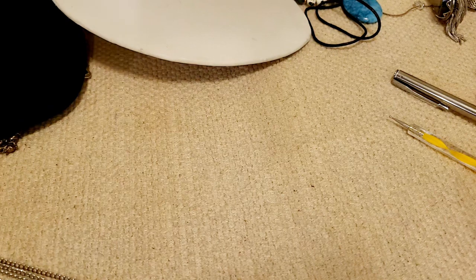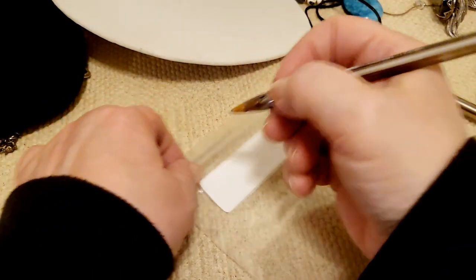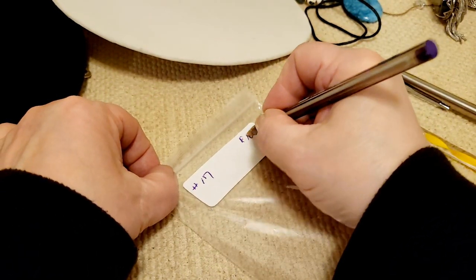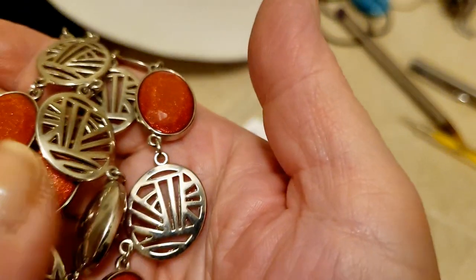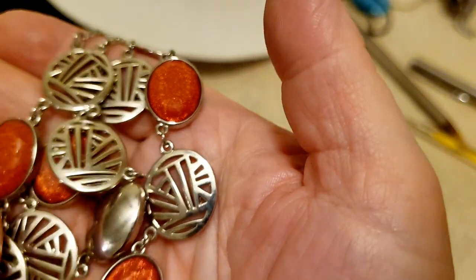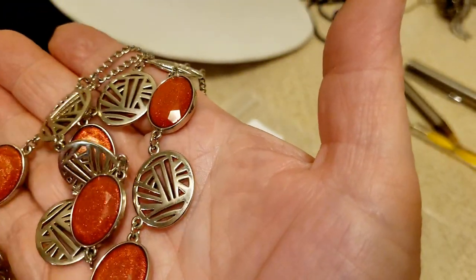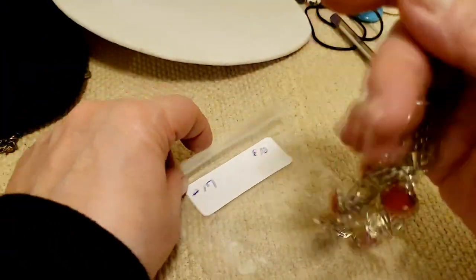This is piece number, I think it's 16. Oh, we did a 16. This is piece number 17. I'll do that for $10. Beautiful. Look at that color. It's shimmery. Beautiful.